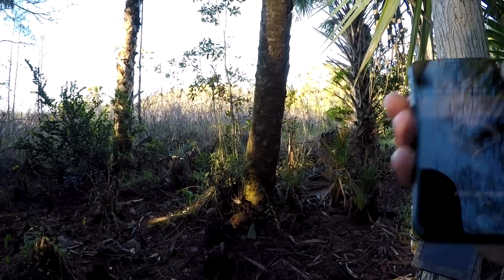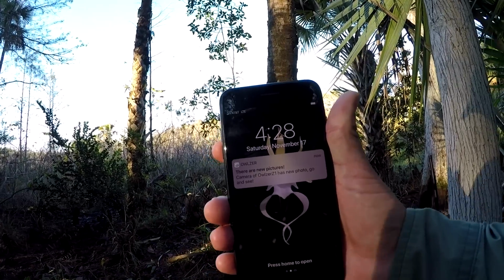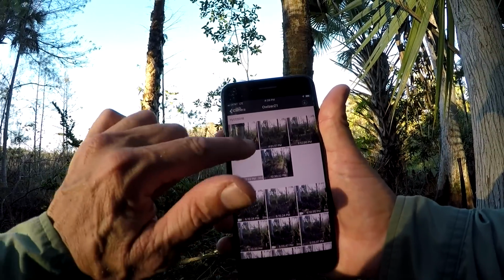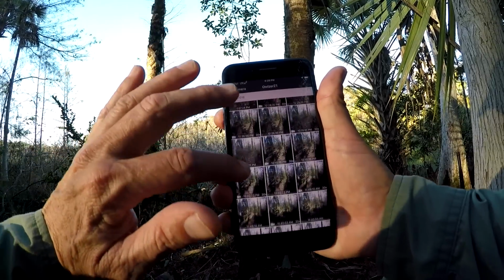Oh yeah, there it is. So it says here, there are new pictures. Camera of Owlzer Z1 has new photo. Go and see. You can just swipe and open up the app. And there's all the pictures that I took the last 4 weeks since this camera's been out here.